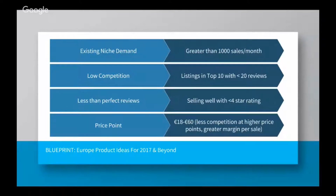So when I'm looking at the EU stores, primarily Germany and UK, that's where I would probably focus on doing your product research. I want to see throughout the entire niche that there's at least 1,000 units of demand. That doesn't mean one particular listing. That means in total for the whole niche or market, there are 1,000 units being sold. That tells us that there are 1,000 people every month searching on Amazon and purchasing that product. And that's what we're looking for, this existing demand that I was talking about.